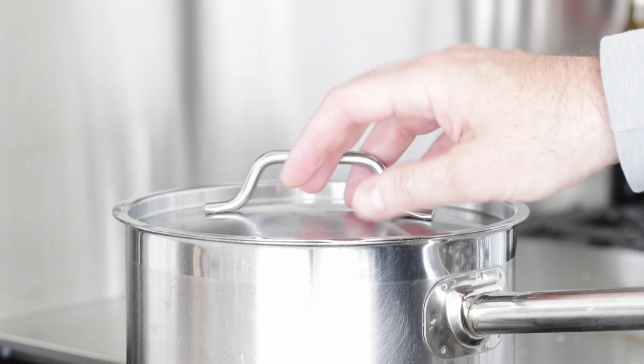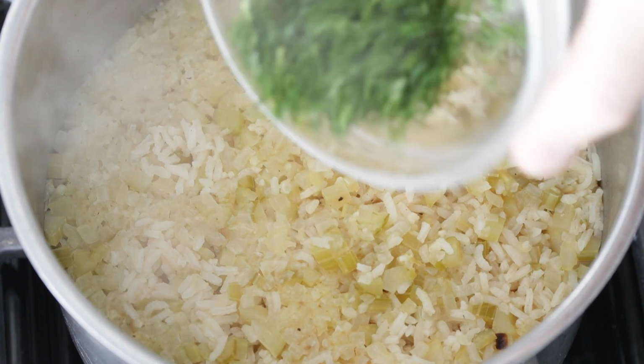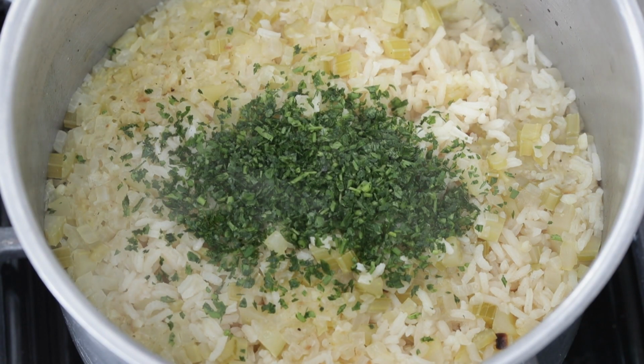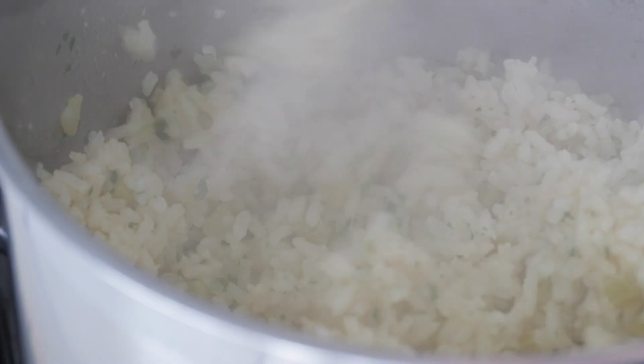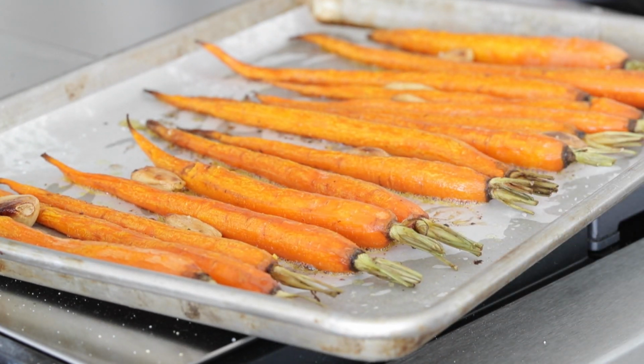For the rice, take the lid off, add in some parsley. We're going to take a fork and fluff everything up. We just want to keep it warm. Don't worry, it will be totally fine over these next few minutes. Same with the carrots, which have maybe 3 to 4 minutes left. The chicken is finished. The carrots are done.